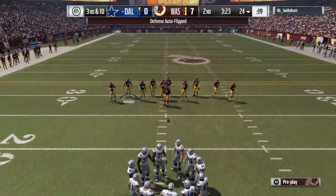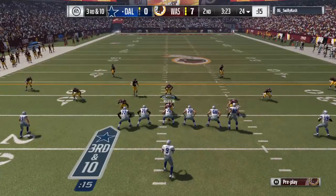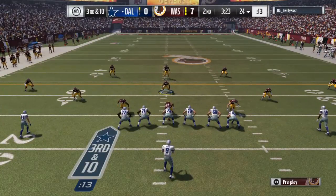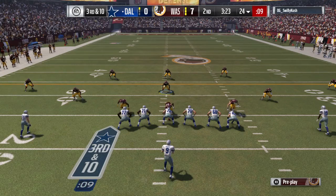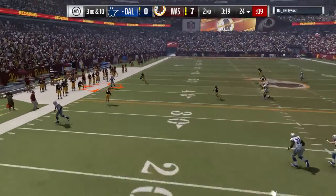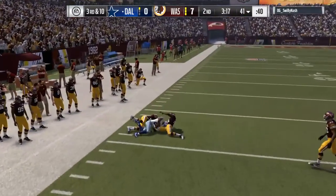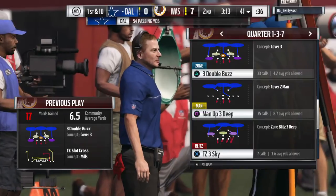So still a full 10 yards to go here for the offense on third down. They come out 5 wide, 3 of them to the right side. Throwing on third down, Romo. He's got time in the pocket. He completes it to Bryant. And he will have first down yardage as he's brought down at the 41.